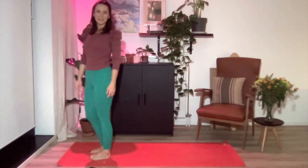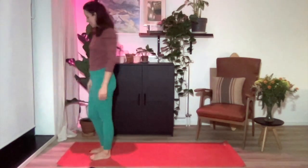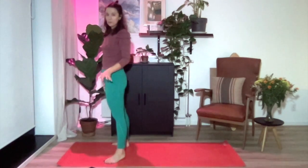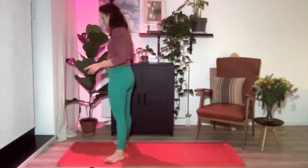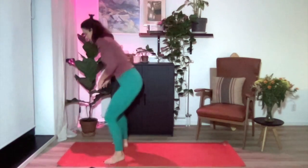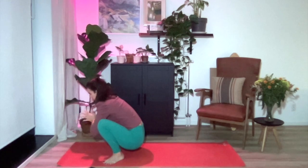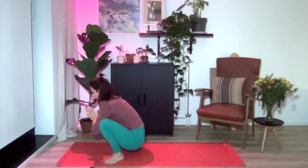Let's go into our cool down. Plant your feet at the top of the mat, wider than hip distance apart, toes facing out. And gently lower down into your yogi squat. Triceps are pushing into the thighs. Palms of the hands are forward, and here we're working our chest to the front of the room.